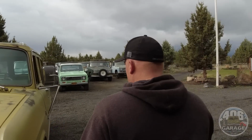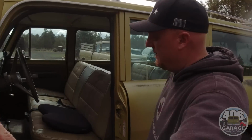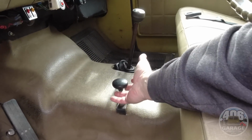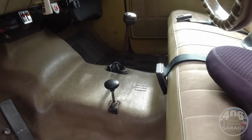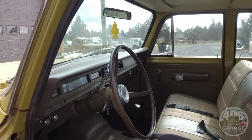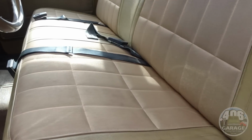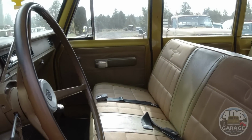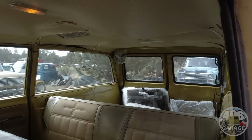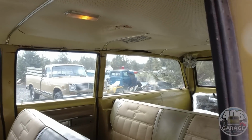So I'll show you the PTO lever too. If you look right there on the floor, you've got the 4-wheel drive shifter. This is the PTO lever right here. That's what you engage the winch with. So that's pretty cool. And you can see, it's definitely an original interior, original seats. They're kind of broke down. That's why I got the old man pad in here. No, I don't have an issue. It's just I like to sit up higher. So the back seat will stay. The front seat's going to get changed to the buckets in the console here pretty soon.